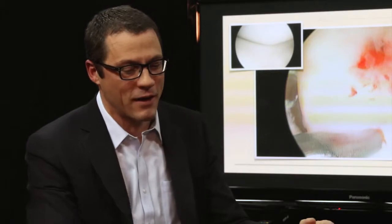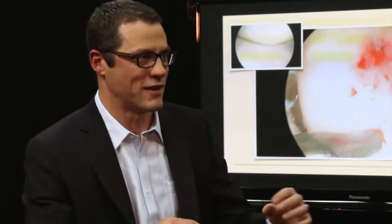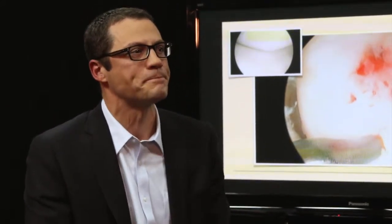The final common pathway, I just use as an analogy. If we were all going to drive to Washington, D.C. and go to the White House, we're all going to end up on Pennsylvania Avenue. That's the final common pathway, but we would probably all take different routes to get there. And that's the idea of the final common pathway. Your knee can wear out by many different ways, but when it's worn out, it looks about the same or pretty close to the same.